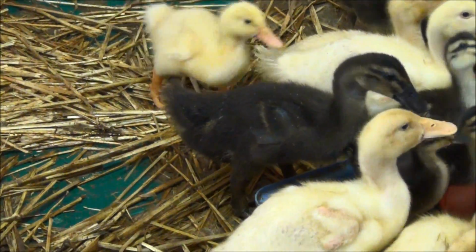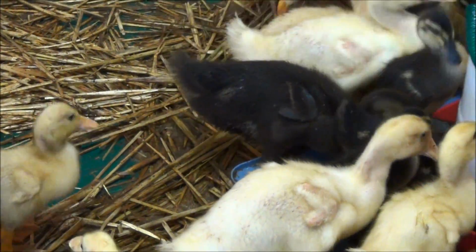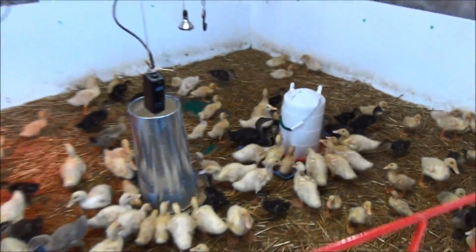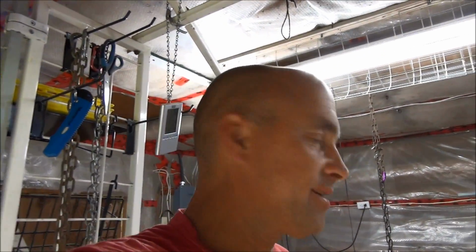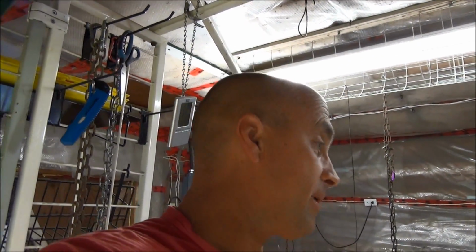I think we're gonna have some cool looking crossbreeds. All right, back to what I was saying. I get so distracted when I see these guys, because now that they're getting older, they're starting to change their colors, and it's just pretty cool. I'm going to open up the front of the barn today.